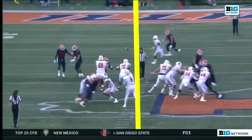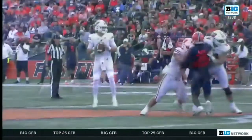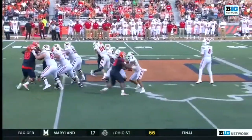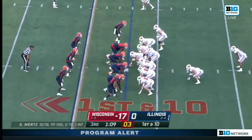Yeah, and why this works, you have to have good protection. This is a crossing route. They take a while to develop. Kendrick Pryor's running clean across that zone. Nice pocket, there's not a touch. Just step and throw, well done. Mertz now 9 of 17 today with that completion.